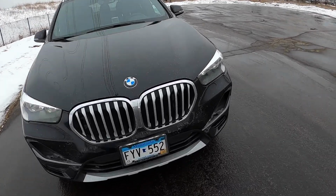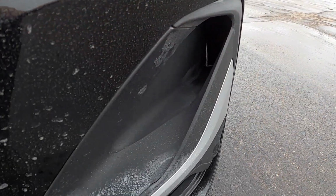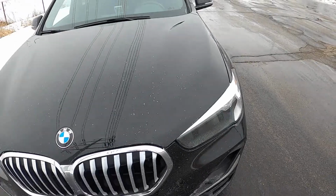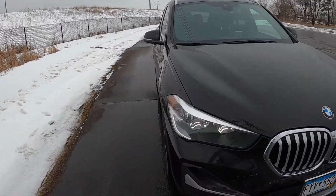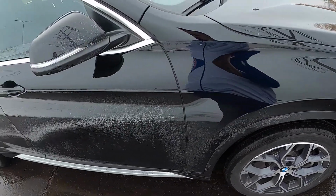Now you will notice that they have a pass-through going through here, and it's very odd to see that on just a regular one. You wouldn't think that they would need to do that, but they do. It cools off the brakes, and they come in through here, and then that exits out through there. Very cool feature.